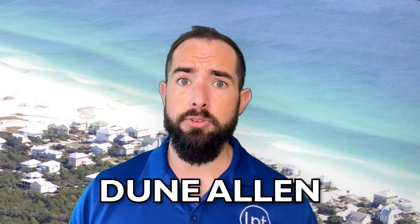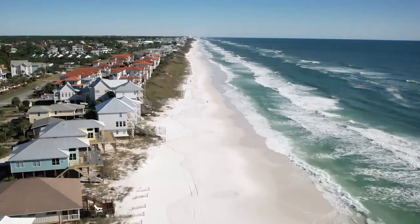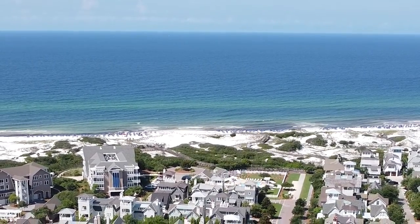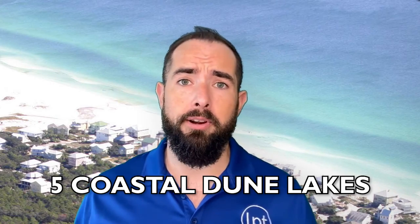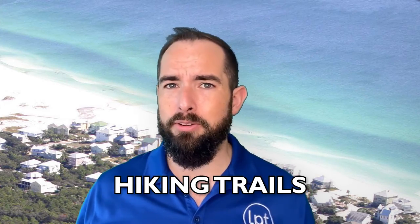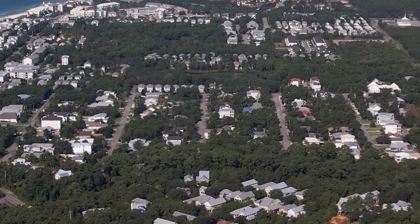So the first town you're going to hit when you go down 30A is going to be Dune Allen. Now, if you haven't been to Dune Allen before, not only does this area have beautiful beaches, that's right, everything's got that white sand beach with that just beautiful emerald colored water that cascades upon it, right? But it also has 5 coastal dune lakes throughout there, which is pretty cool. You've got the Allen, Campbell, Morris, Oyster, and Stallworth that are there, plus miles of hiking trails throughout this area. If you love nature, this is truly a nature lover's paradise in Dune Allen.